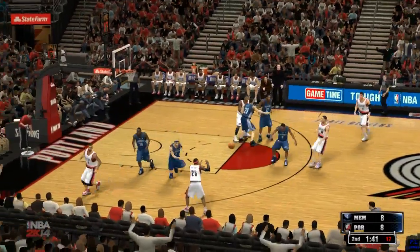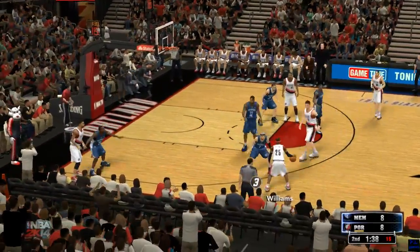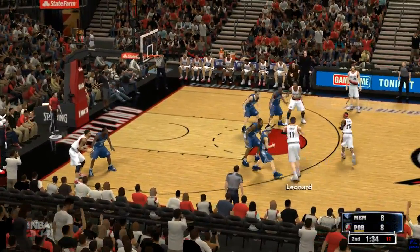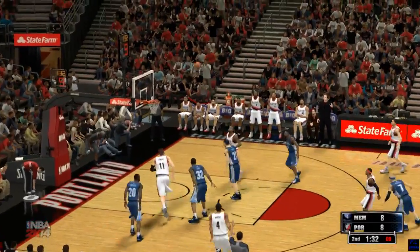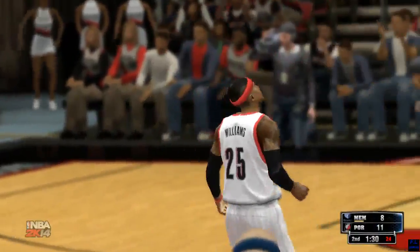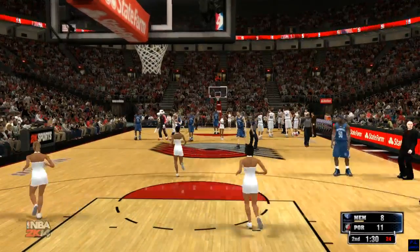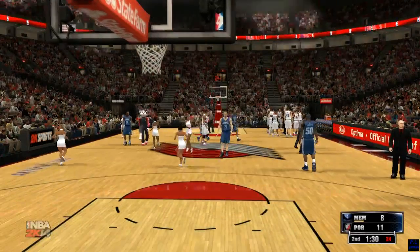A minute 42 left here in the second. Outside Williams. Leonard kicks to Williams. Hits the three-point bomb. That is not enough coverage. Got to do better than that defensively. Basically no coverage. I mean, defense did not look very good there. So timeout called here. The first for Memphis.